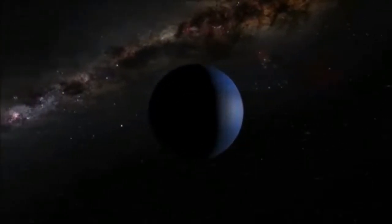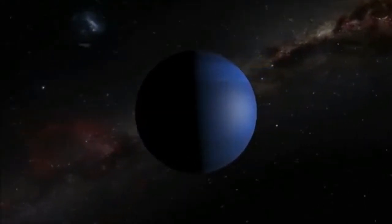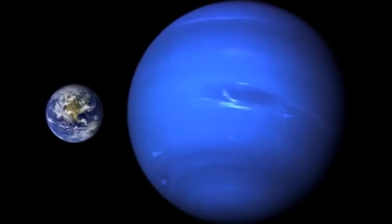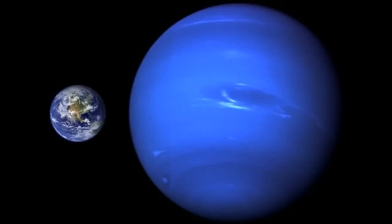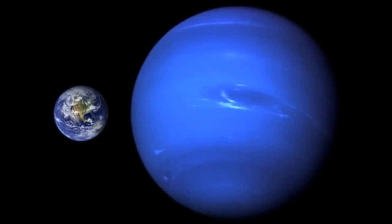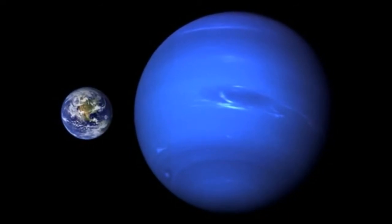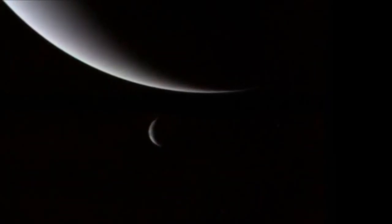Very similar to Uranus is Neptune, the 8th planet from the Sun. Neptune is another gas giant, and like Uranus, it has methane in its atmosphere, so it also looks blue. Neptune is a darker blue than Uranus, and scientists aren't sure why. Neptune has a few thin rings and 14 moons that we know about.